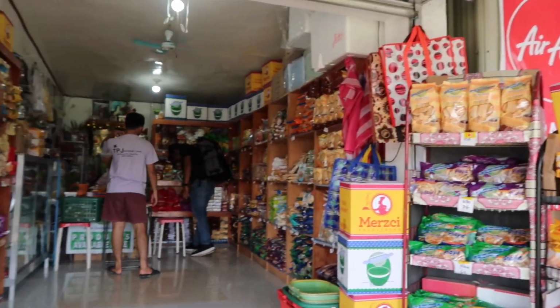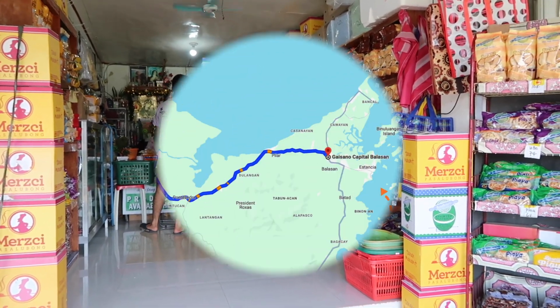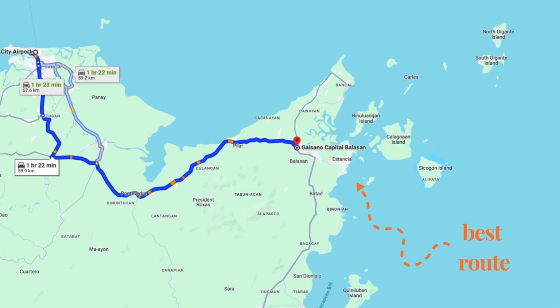At this point, probably you already know which is the best DIY route going to North Gigantes Island. And your guess is right. It is the Estancia Port.